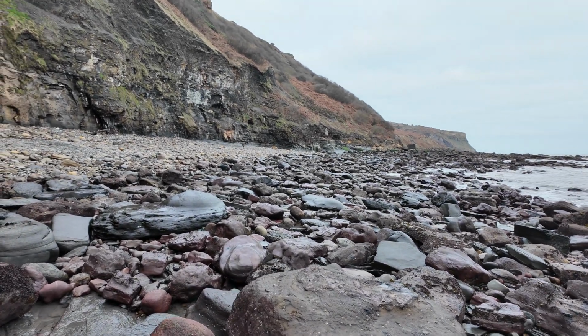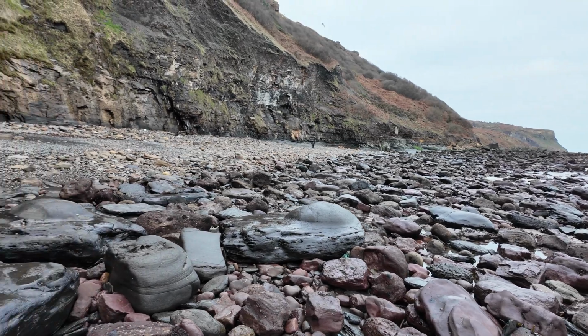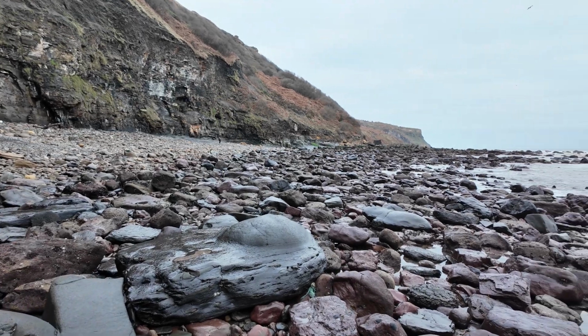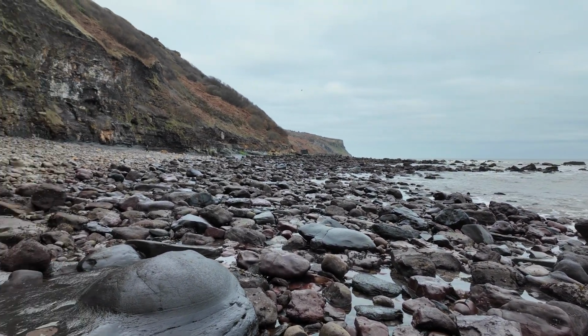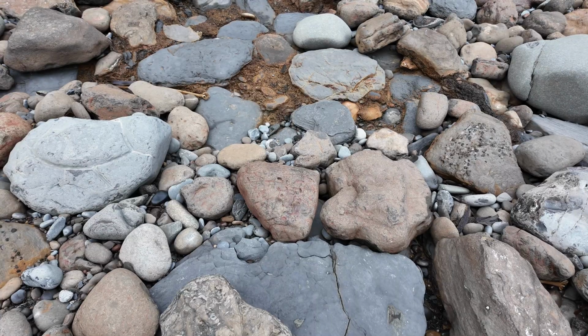Below us will be where you get the tenuicostatum and semicelatum Dactylioceras. So that's what we're hoping to find in and around here, and I'm told it's good for jet, but my jet collection is pretty poor at the moment, but we'll see. It's a fun game with this one.